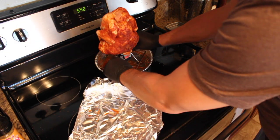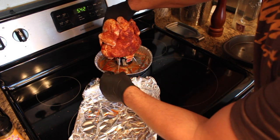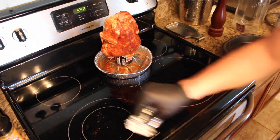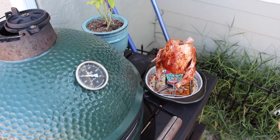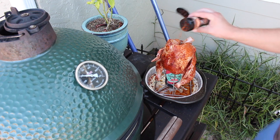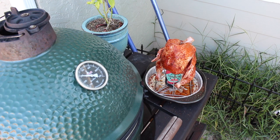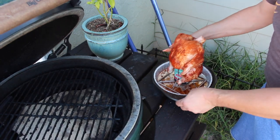And back into this. I just opened it up. We're close to 350. It'll creep back up, but let's go ahead and get a little more rub in some of these areas. And I think she's ready to go. This thing's gonna be delicious. In you go, birdie.